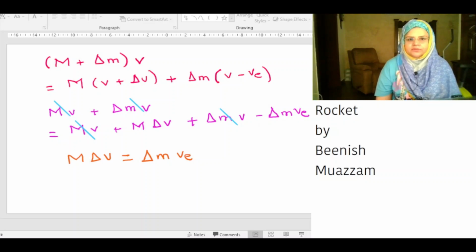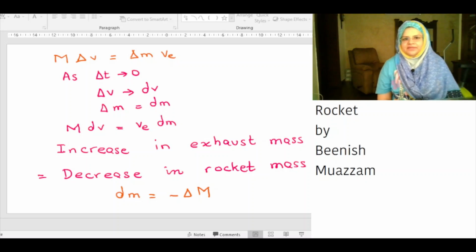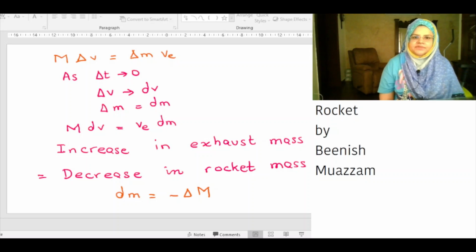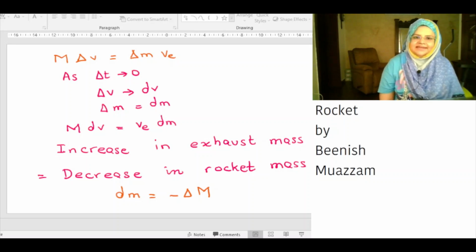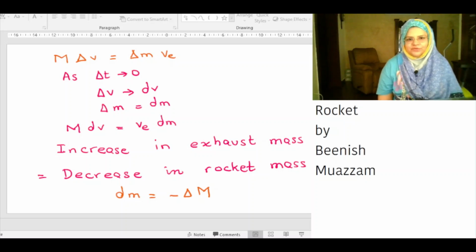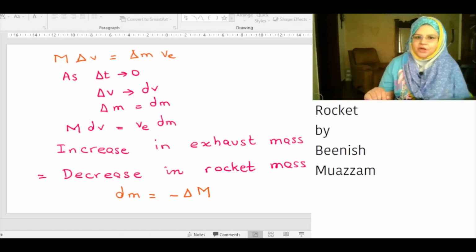Capital M is the mass of the rocket, delta V is the increase in the rocket speed, delta M is the change in the fuel mass, and VE is the exhaust velocity. As delta T approaches 0, delta V approaches dV, delta M approaches dm. Therefore, capital M times dV is equal to VE times dm. Capital M is the mass of the rocket, dV is the change in the velocity of the rocket, VE is the exhaust velocity, and dm is the change in the mass of the fuel. Increase in exhaust mass is equal to decrease in rocket mass.